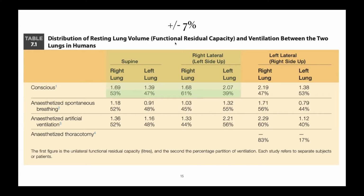What is interesting is that despite the previous concept where FRC is reduced in the lateral position, you can see here that, look, in the right lung, you've got an FRC of 1.69, but in the dependent position, it's only 1.68. So it doesn't actually change that much. But you can see that the left lung, which had an FRC of 1.39, really increases to 2.07. So the relative efficiencies of contraction are that the dependent lung, which is the right here, is a lot more efficient than the left, okay? And that is evident in the change in ventilation.